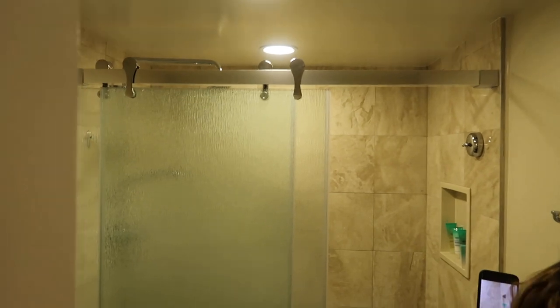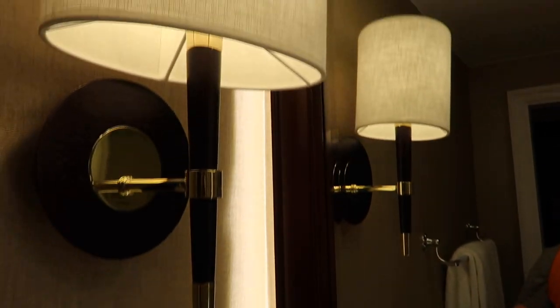We love a bit of tile. Oh yeah, I like how it changes. My favourite thing is this lighting border. I'll definitely want that in my house one day. So as well as checking out one of the rooms, we're about to check out one of the suites.